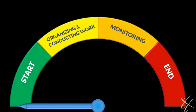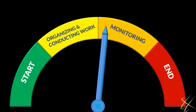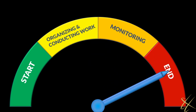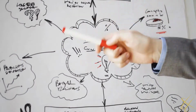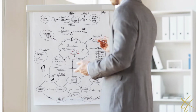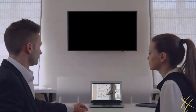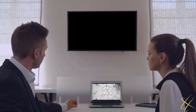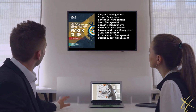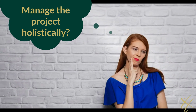Projects have a life cycle, which includes starting the project, organizing and conducting the work, monitoring the work, and ending the project. As project managers, we try to plan projects in as much detail as possible. Details like activities and milestones, assigned resources, due dates, and costs all appear in the 10 PMI knowledge area subplans. The main objective of project integration management is to consider all the subplans and then manage the entire project holistically.